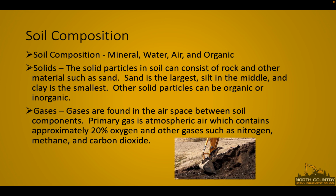Soil composition. So soil composition is going to be what is the soil made up of. So it's made up of minerals, water, air, and organic material. So solids are going to be the solid particles in soil can consist of rock and other materials such as sand. Sand is the largest, silt in the middle, and clay is the smallest. Other solid particles include organic and inorganic.